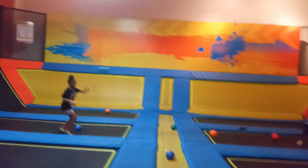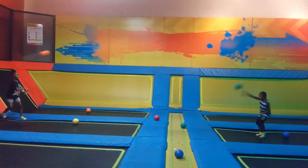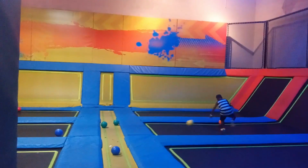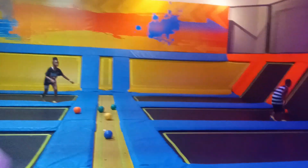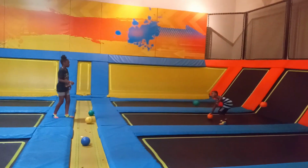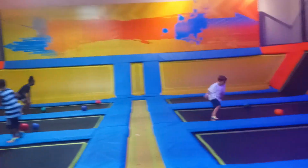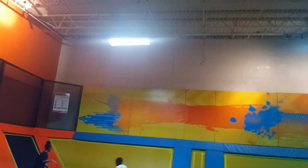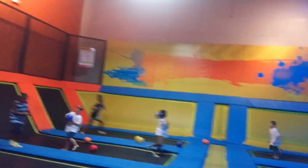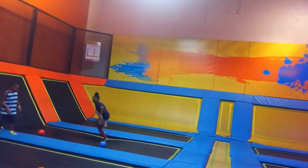Get it. Get it, Josiah. Y'all get it. Sure. Go ahead, baby. You gotta dodge it. Go, y'all. Throw it, Josiah. Throw it. Get it, y'all. Throw it, Josiah. Get a ball. Hurry up. You better get one. Get a ball, Josiah. Throw it.